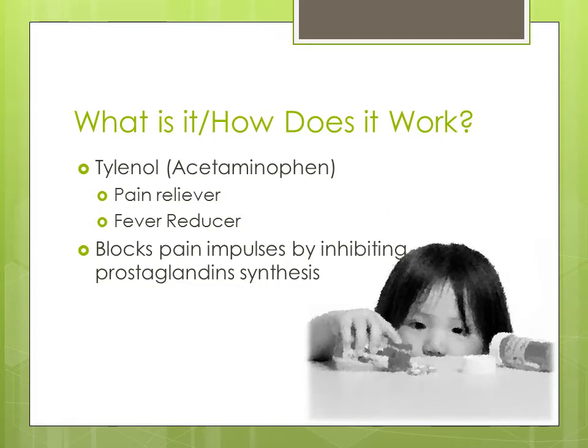If you've never heard of acetaminophen, you've probably heard of Tylenol before, and these two are the exact same thing. Acetaminophen is by far the most common drug ingredient in the U.S. It blocks pain impulses by inhibiting prostaglandin synthesis, and it works to reduce fevers, coughs, colds, allergies, and pain.